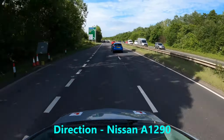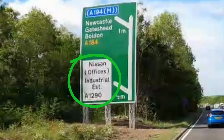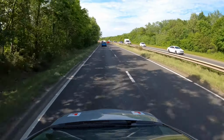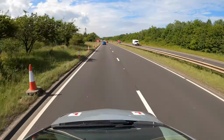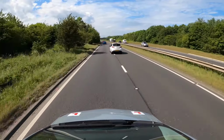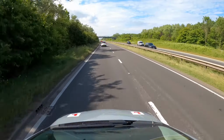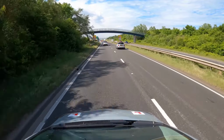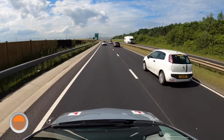This chapter we're heading north on the A19 and we're going to come off at the downhill lane junction. We're going to head towards Nissan on the A1290 towards Washington. Three stripes, check your mirrors. Two stripes indicate to leave the A19 north.